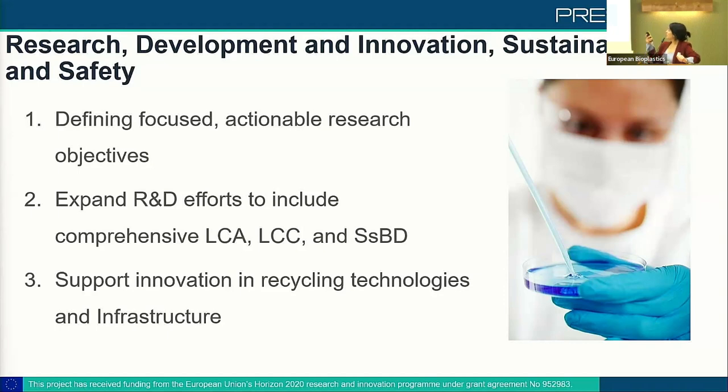In the case of research, development, and innovation, sustainability, and safety, of course, we have already seen how much research and how much innovation has been done in the project, and not how much more needs to be done, but how new projects could take these results and continue this research.